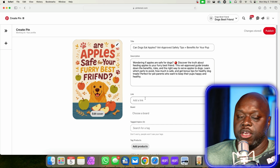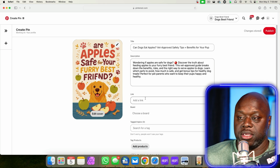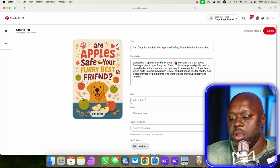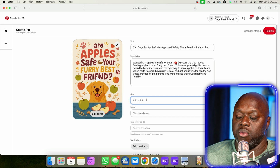What you should be doing is you should be linking to a blog post that you've created related to the topic, or a YouTube video, or even a free Medium. So if you can't afford to create a blog, you can create a Medium blog post, and then you can link there. So the link that you'd want to add is to one of those three things.